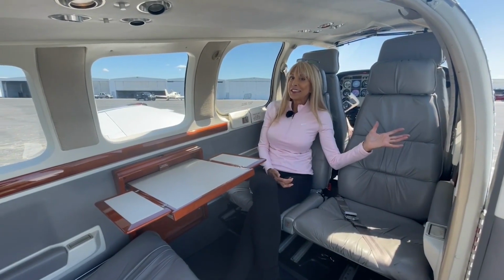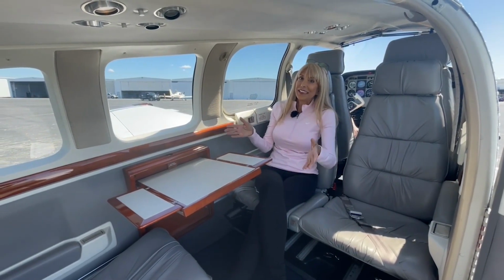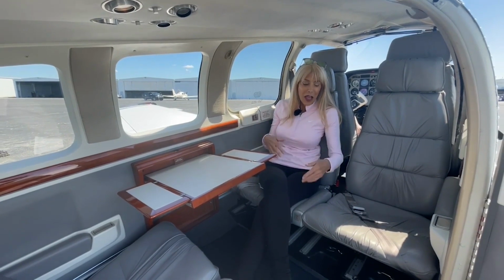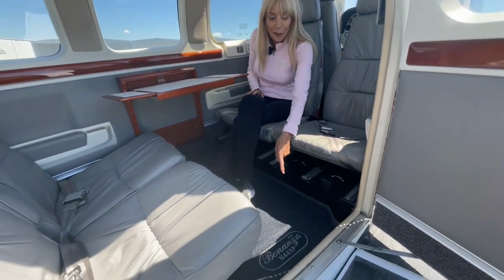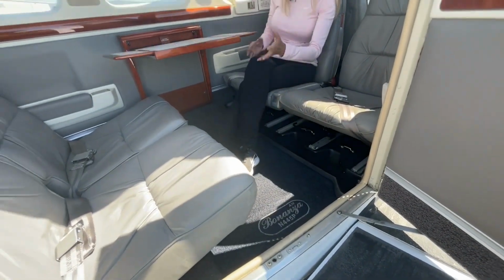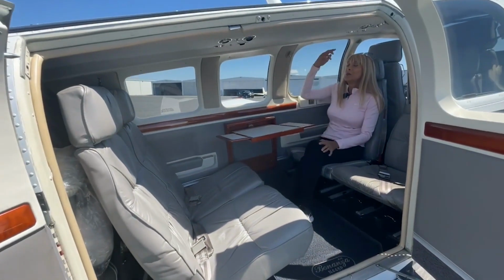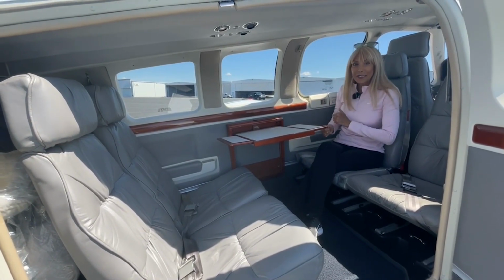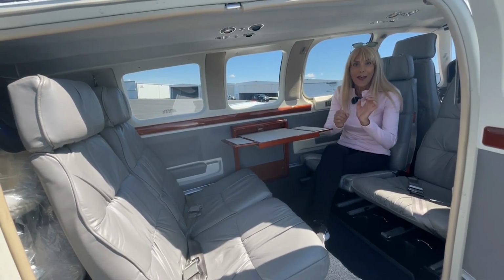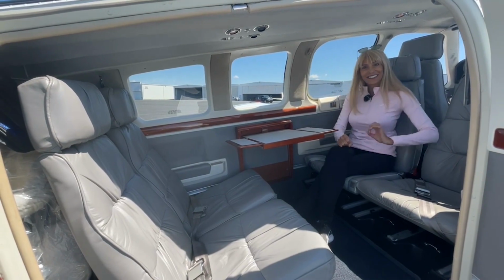As beautiful as she is on the outside, check out the inside in excellent condition. Beautiful gray leather seats, gorgeous gray carpet. It's even personalized. We have a gorgeous executive writing desk, beautiful headliner, shoulder harnesses for everybody, and a 6-place intercom system plus factory air conditioning.